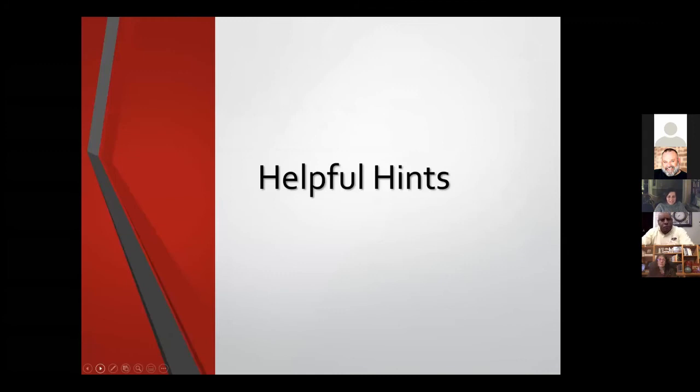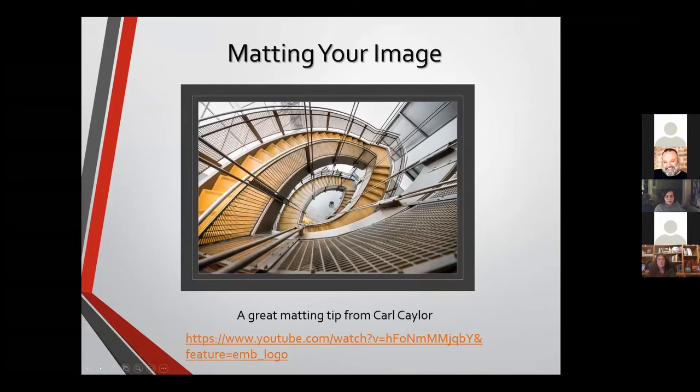Helpful hints. Okay. So this is where we're going to talk to you a little bit about the 12 elements of design and how to incorporate them into your images. And we're going to specifically talk about each one of them. We're going to start with matting your images. Well, this is really presentation of the image. And oftentimes with new entrants, especially, we see them just come in and put an image from edge to edge, and it doesn't have any kind of framing or matting. One of the things that we do feel enhances the image is incorporating a mat.